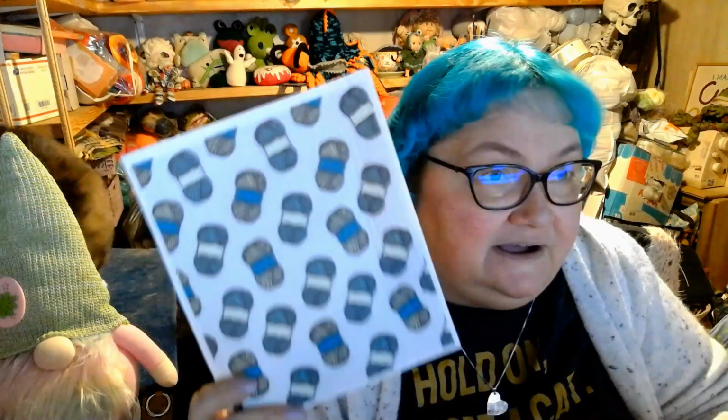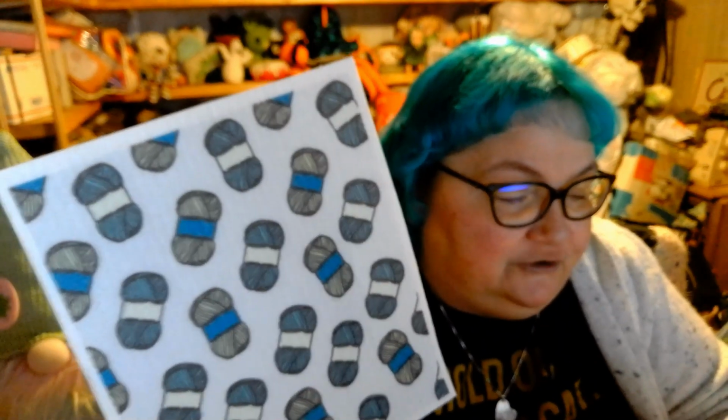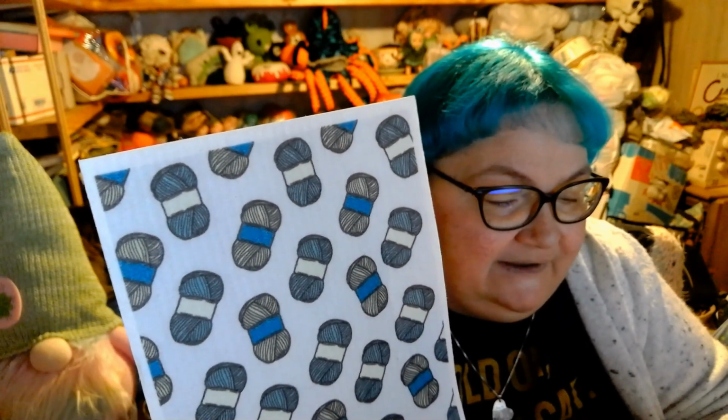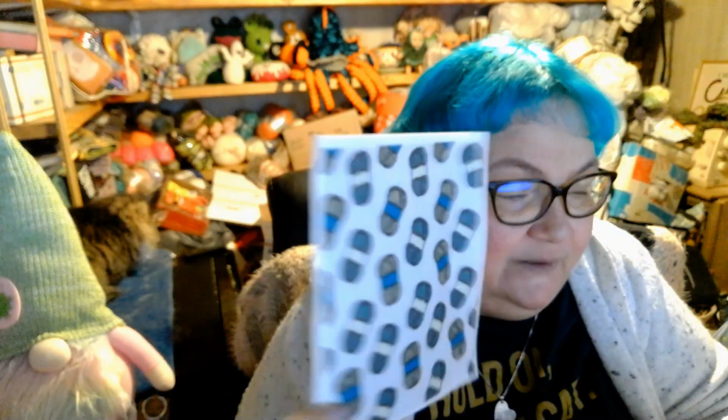And then we've got this. There's the back. And there's the front. Reusable Swedish cloth, designed by Yarnable and produced by Swedish Cloths. It replaces up to 17 rolls of paper towels with just one eco-friendly Swedish cloth. How nice is that? That's pretty cool.